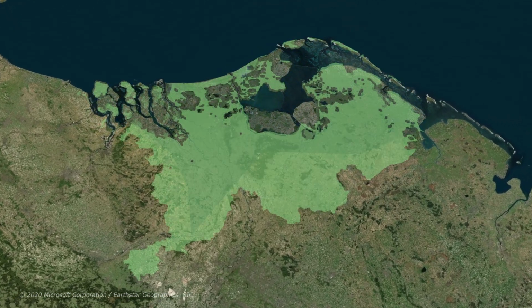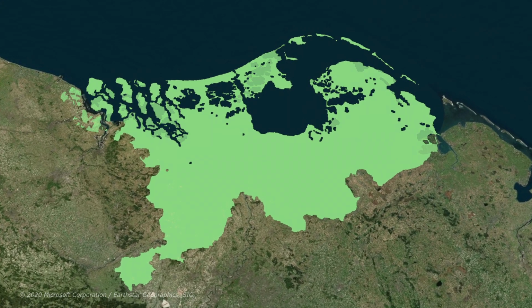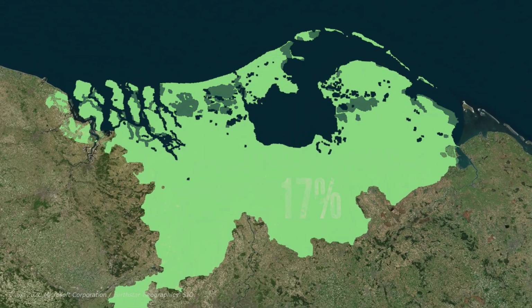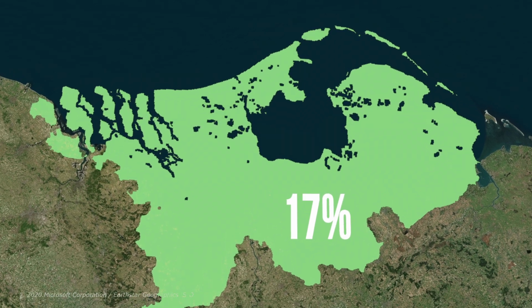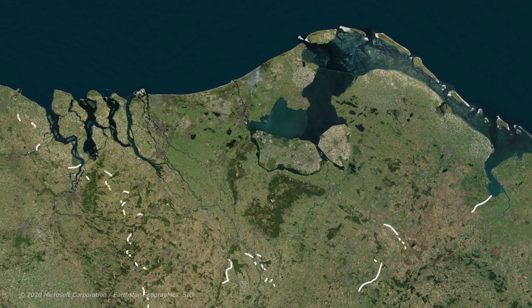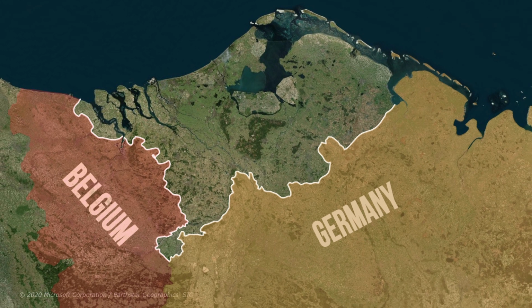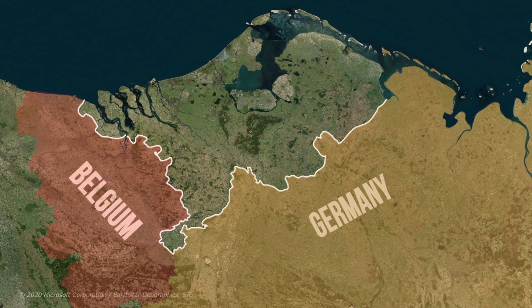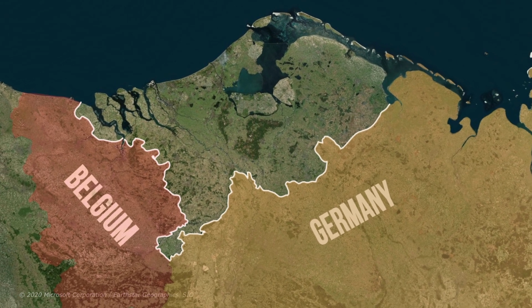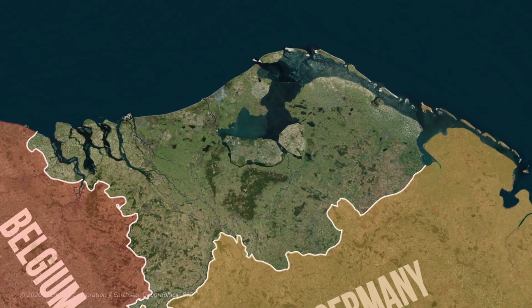If we fast forward 7 centuries and look at a map of the Netherlands today, it hasn't shrunk in size. Instead, it's grown in size by 17%. So what happened? Well, obviously they didn't go the traditional route by annexing land from Belgium or Germany, the only 2 neighboring countries to the Netherlands. Instead, they created new land and somehow saved all the land below sea level from disappearing into the ocean.